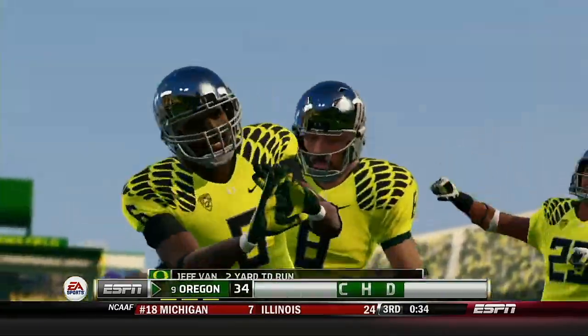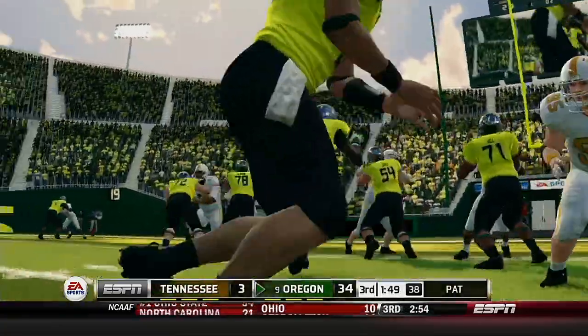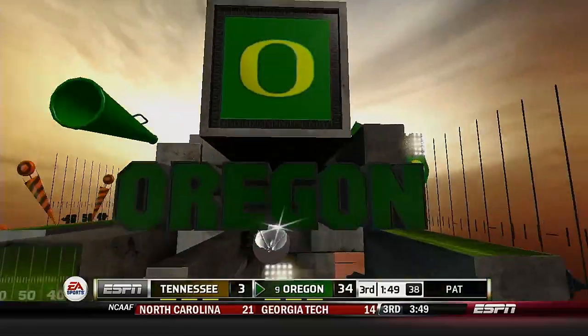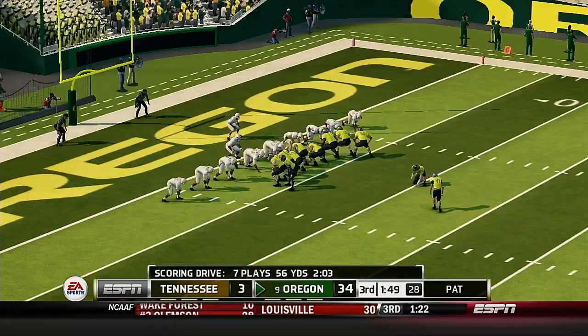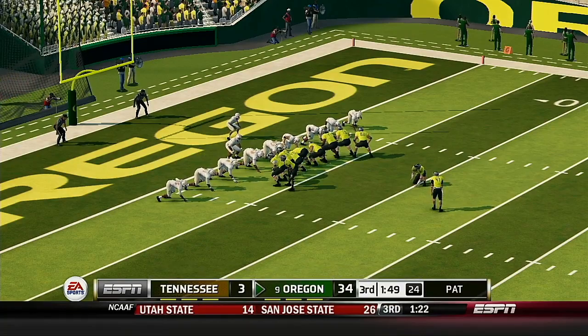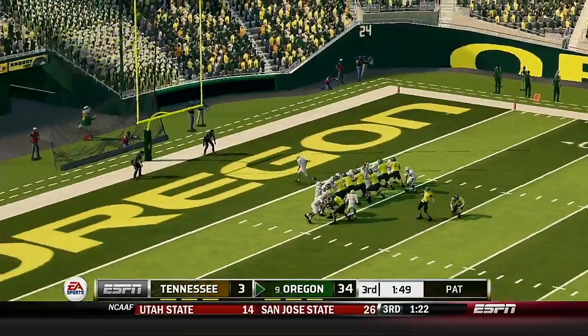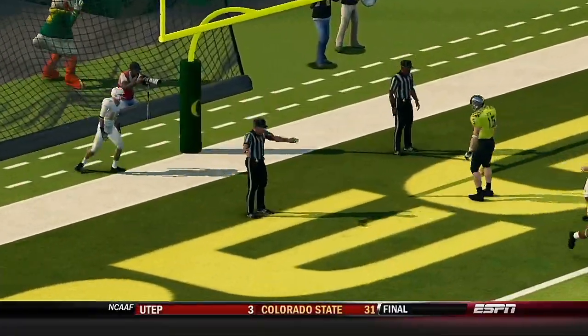Touchdown. That was a very good all-around effort. The running, the blocking, the entire package. A well-deserved score. He splits the uprights with the extra point.